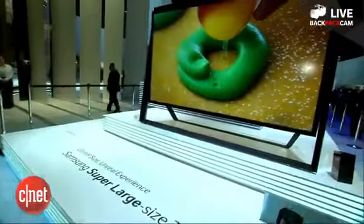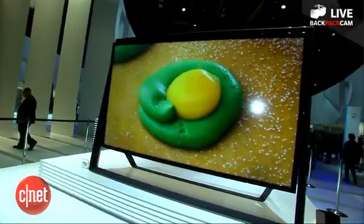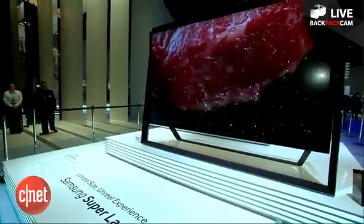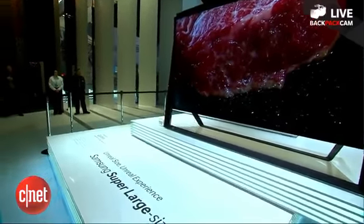And I know you guys at home can't necessarily really see how clear this is, but that looks like a real crepe. Like I could see the sugar. I could see the sizzle of this steak.